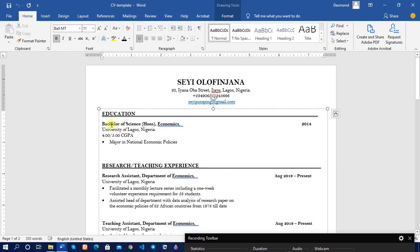under the qualification. Okay, then of course, since this is typically for a scholarship or admission, you have the CGPA, the cumulative grade point average of the person, 4.00 out of 5.00. Okay, Nigerians are using the 5-point scale. In Ghana, we use the 4-point scale. Great. So his major was in national economic policies.